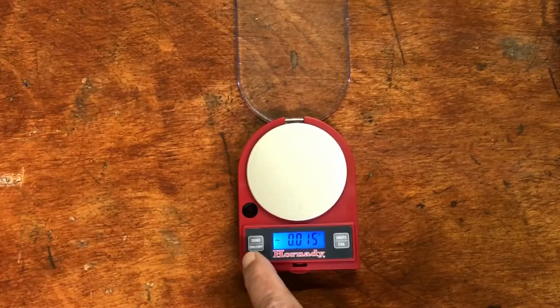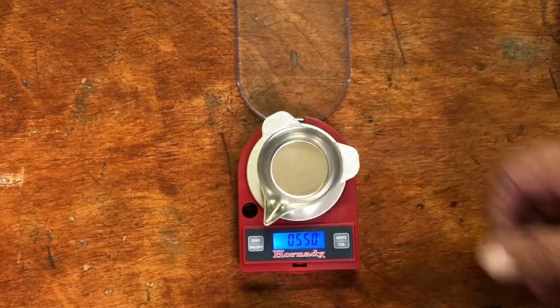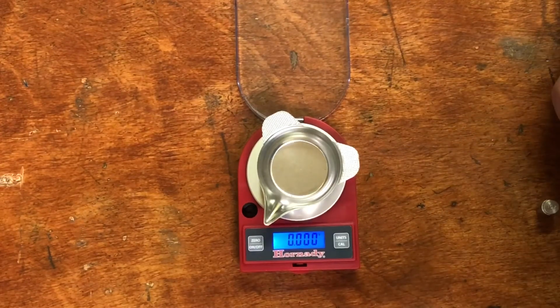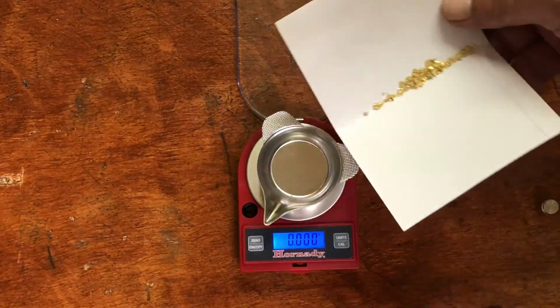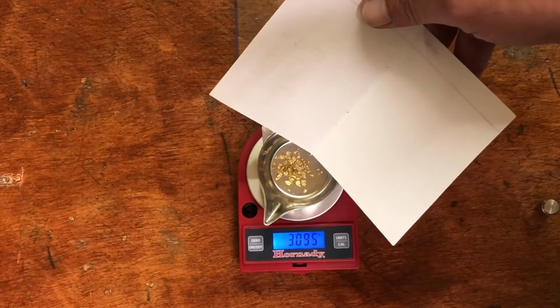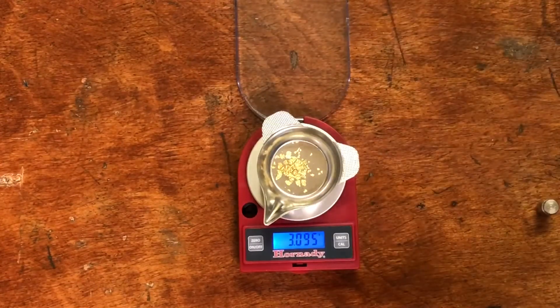Okay, time for the moment of truth. This little guy on here, let's see how well we did today. See if we got 3 grams. Look at that, wow. 3.095, woohoo! We did great.